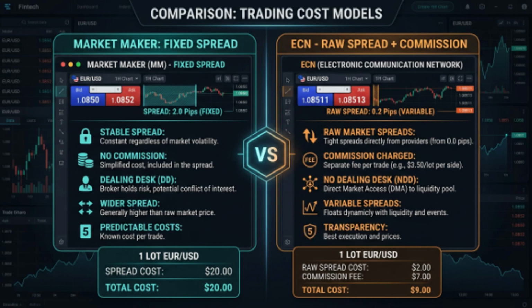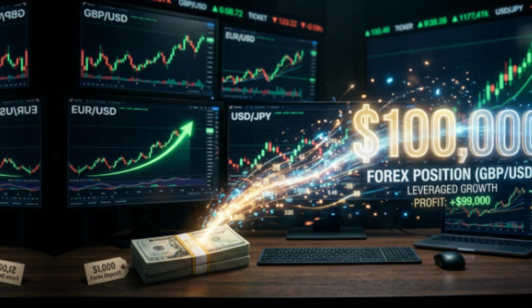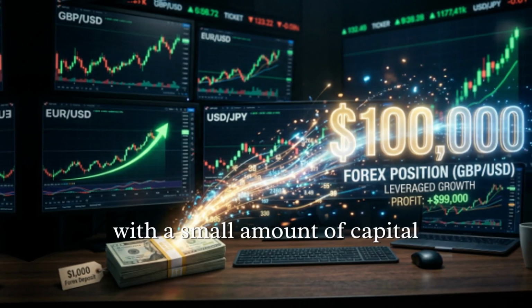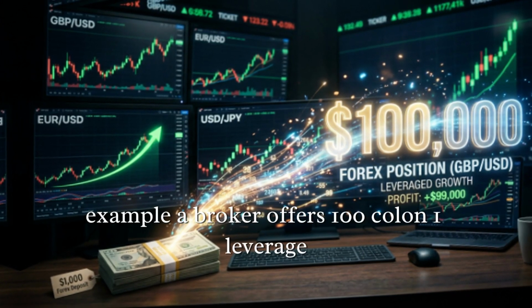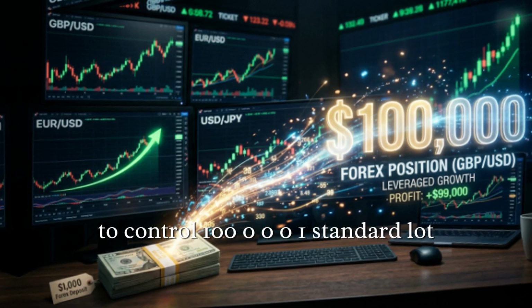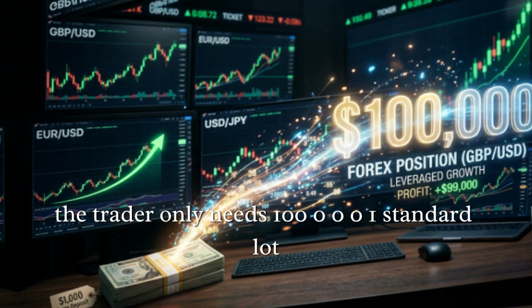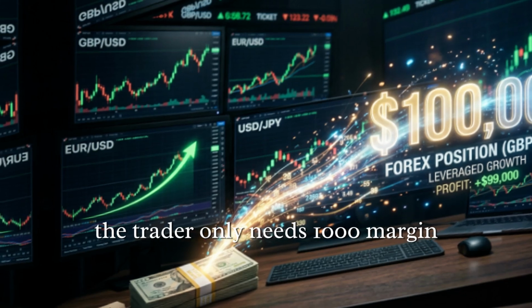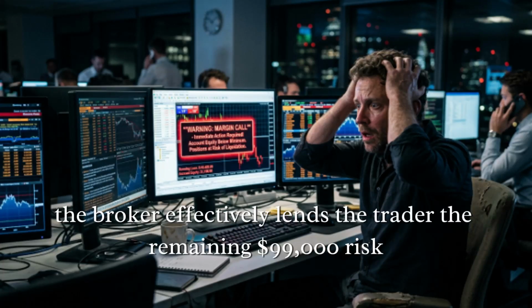Leverage and margin. This is the most dangerous and attractive tool a broker offers. Leverage allows a trader to control a large position with a small amount of capital. Example, a broker offers 100:1 leverage. To control $100,000, one standard lot, the trader only needs $1,000 margin. How it works: the broker effectively lends the trader the remaining $99,000.